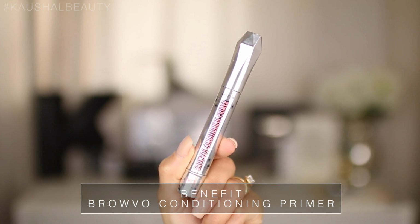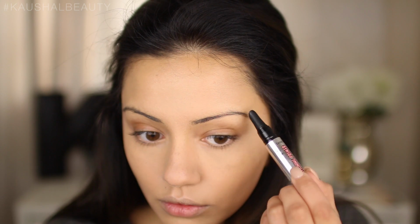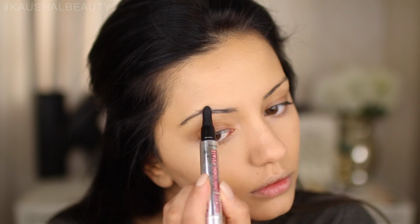Taking the brow conditioning primer by Benefit, I'm applying that to my brows. I find that this conditions my brows, but it also kind of holds them in place because my brows have a mind of their own.